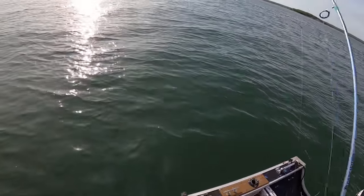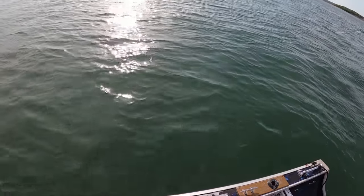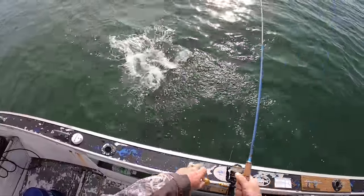Yes, the final prototype on a rod that's going to be available midsummer at J&H Tackle. It's going to be a great light fluke rod, among other things.